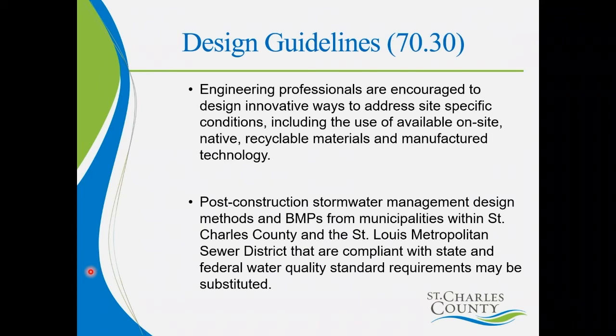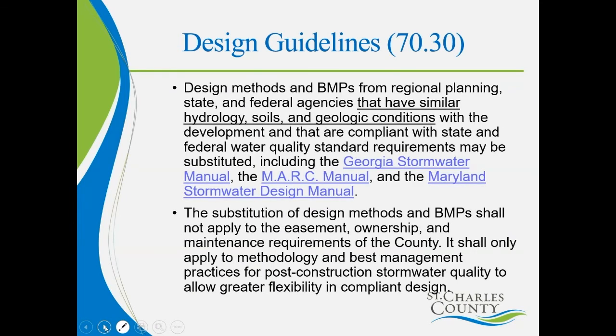We also have incorporated flexibility into our design requirements because we will allow design methods and BMPs from municipalities in St. Charles County and St. Louis Metropolitan Sewer District that are compliant with state and federal requirements. We'll allow you to use their designs as well. It may take a little longer review time for that because we may not be as familiar with them. So that's the caveat there.